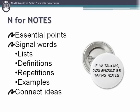mention connections to other content in the course, comparisons, or things that they've talked about previously, that might be another important thing to make note of, because those are possible exam questions you're going to encounter or things you might need to address in a major paper. So those kind of connections are really important.